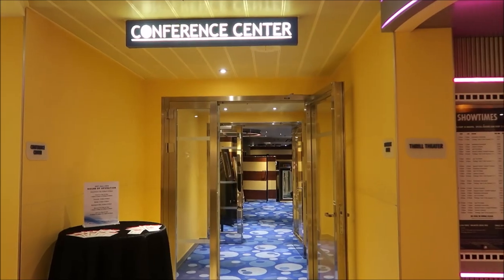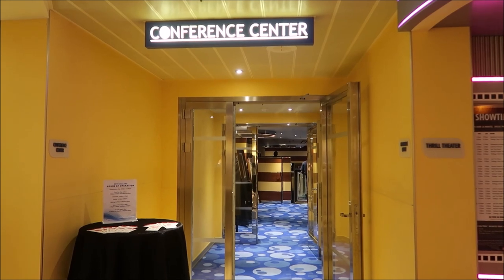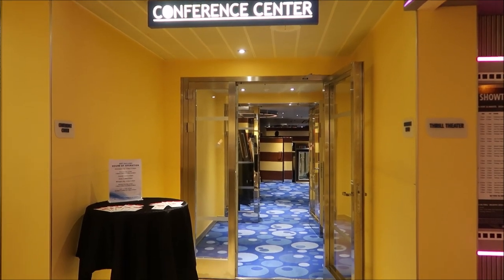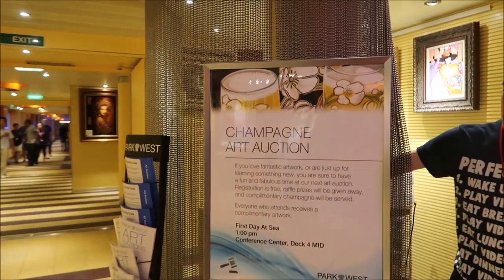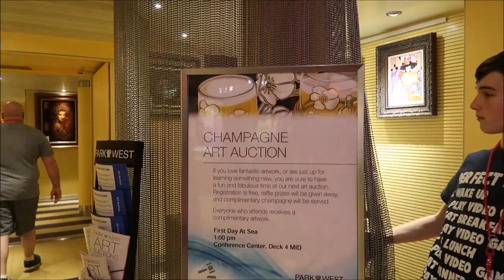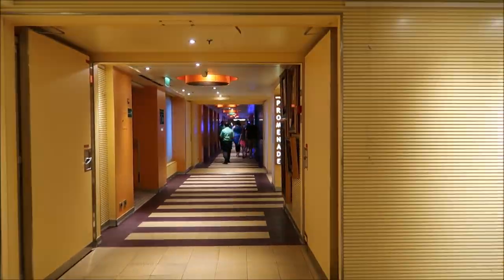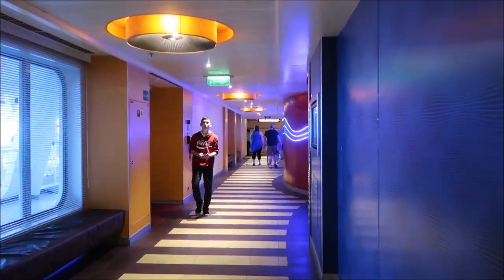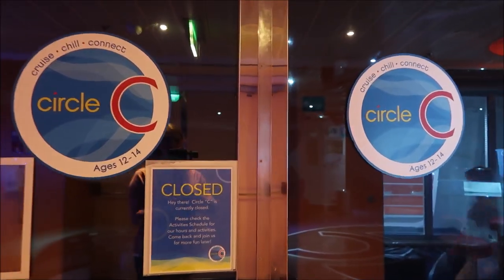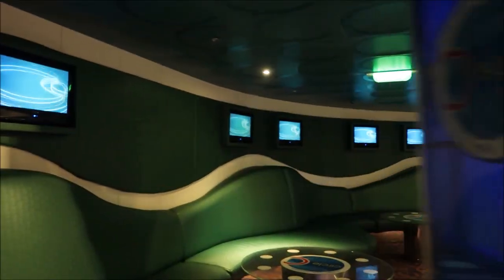Okay, so here's the conference center. This is where weddings happen, but also they're setting it up for an art auction right now. Let's see, here's the sign for the champagne art auction. Free champagne, look at some art. 1 p.m. on the first sea day. For 12 to 14, it's closed right now, so I'm gonna make a quick pass through.